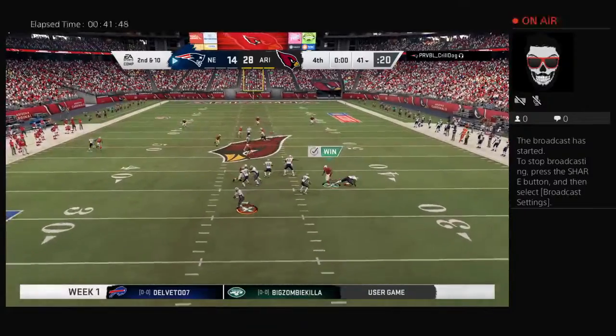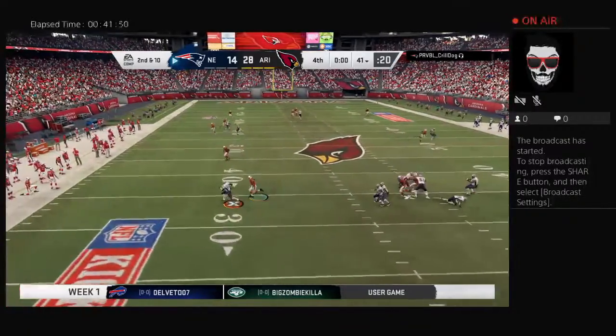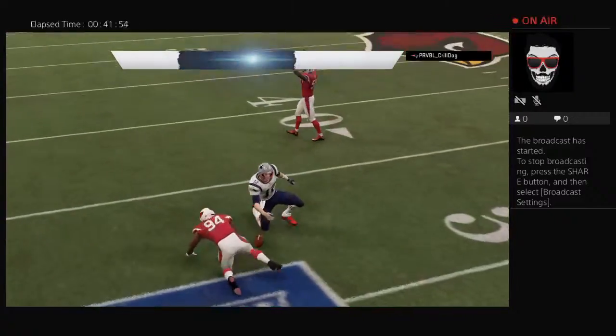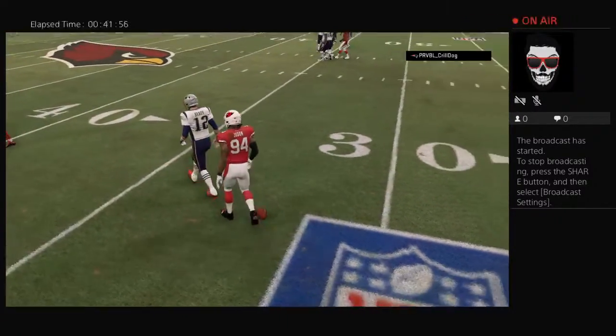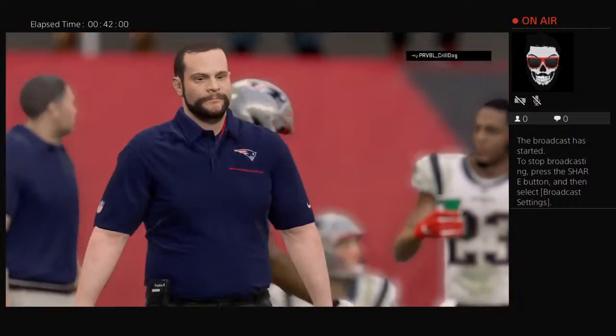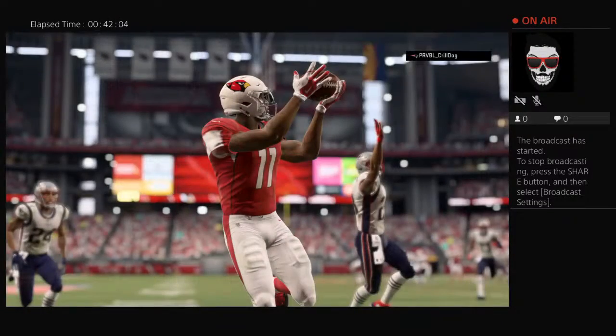One final try now for Brady. Dancing to his left. And he's going to have to eat this one as down he goes. So it's a win here for the Arizona Cardinals. And with that, our journey begins, Charles. Week 1 in the books.